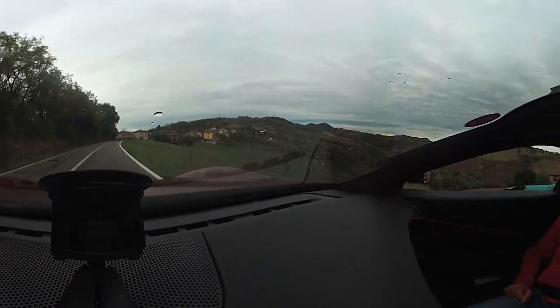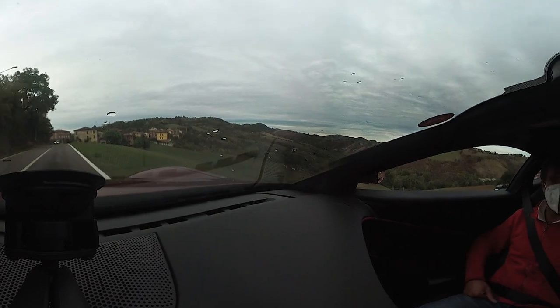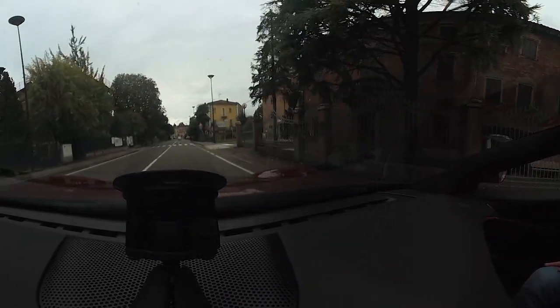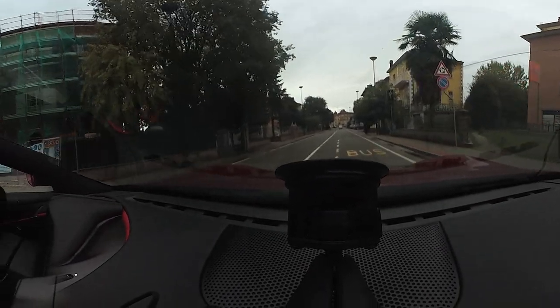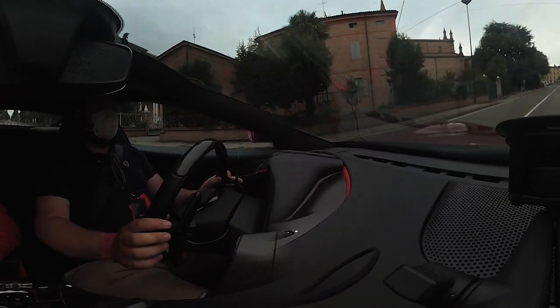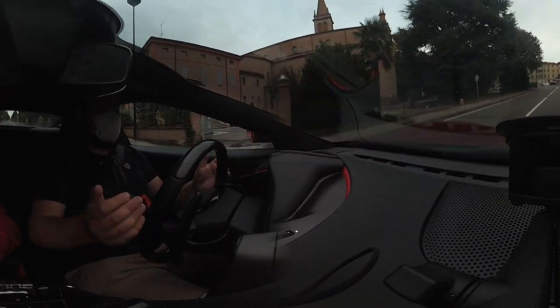Detuned 488 engine, yes? Yes, the same engine of the Portofino M. Yeah, that's good. I like the new paddles. You like? Yeah, I prefer it to the original ones. A bit more, these are a bit more firm.